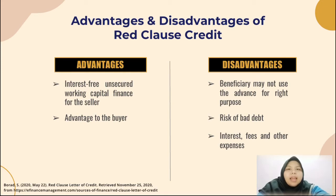Second, the advantage to the buyer. When the seller can save on interest expense, the seller could also pass the benefits towards the buyer. When the interest expense is lower, the buyer will have an advantage of lower cost product. This is the most competitive advantage for the buyer, and we could see that Red Clause letter of credit creates a win-win situation for both buyer and seller.